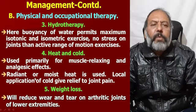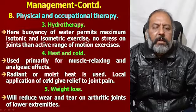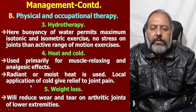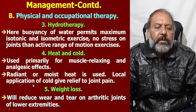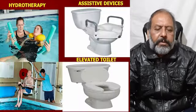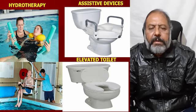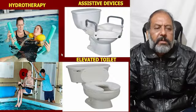The next step is heat and cold, used primarily for the muscle relaxing and analgesic effect. Radiant or moist heat is used. Local application of the cold gives relief to the joint pain. And the next step is weight loss, which will definitely reduce wear and tear on the arthritic joints of the lower extremities. And here one can see the hydrotherapy or the water therapy. And here one is putting feet in the water.